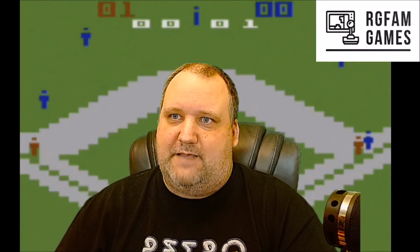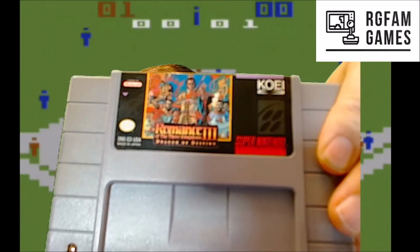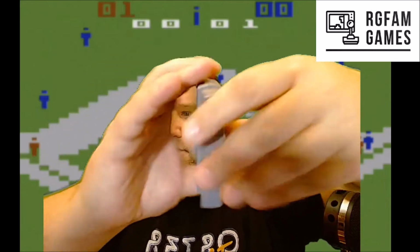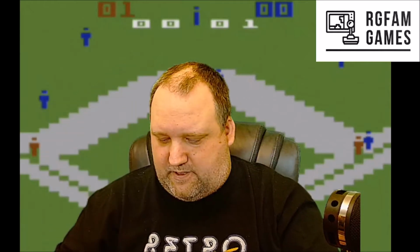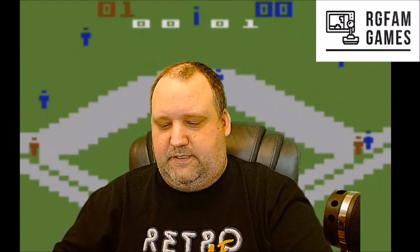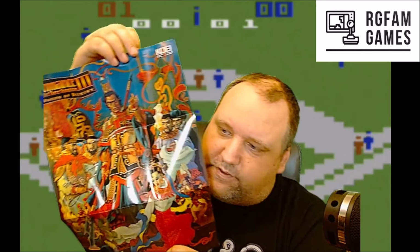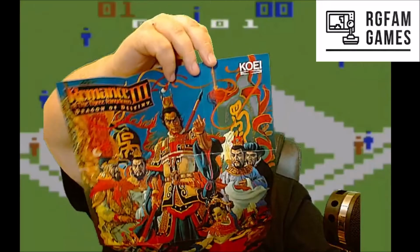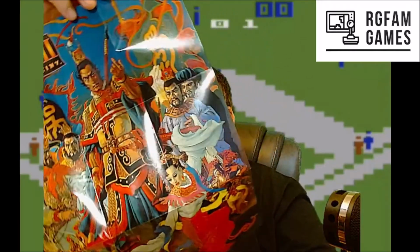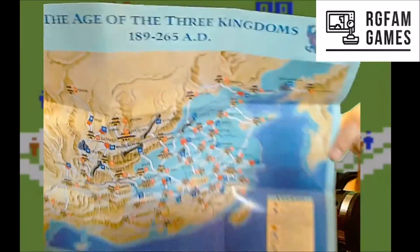We spent a whole weekend staying up as late as we could just to get through some campaigns and play each other. And there is the cartridge. The cartridge is in immaculate shape, so clean, so beautiful, so perfect. And then it comes with, I didn't open this fully yet. So there's the poster, the Romance of the Three Kingdoms poster. Okay, let me get the glare off for you. There we go. And then on the back is the whole map, the Age of the Three Kingdoms map.